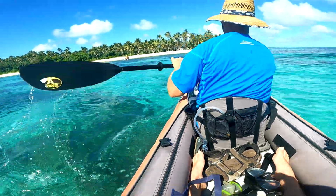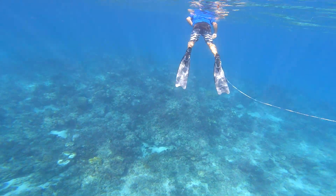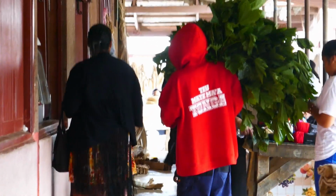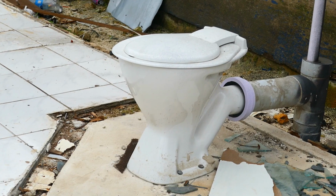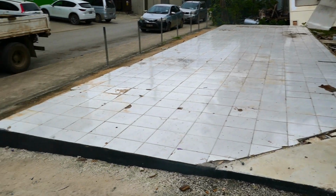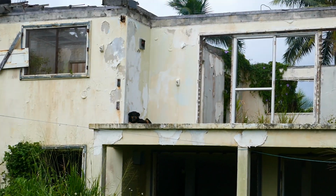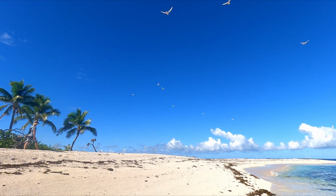We went in search of good snorkeling spots. I did warn you, most of the coral here is dead. We had to get back into town to complete our visas and collect our passport. Here are some cool sights of Nuku'alofa. Visas complete, we could slowly island hop our way north.